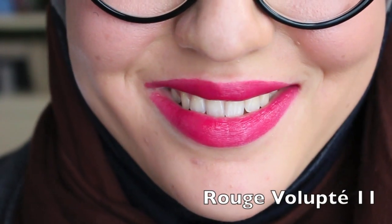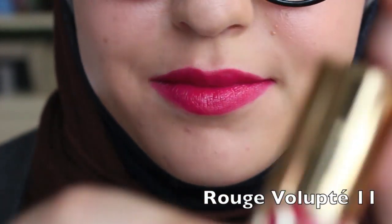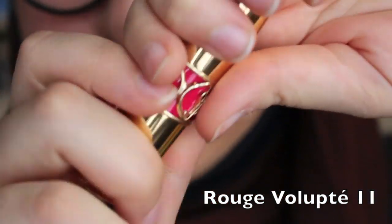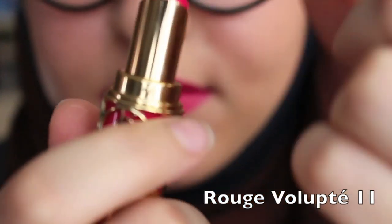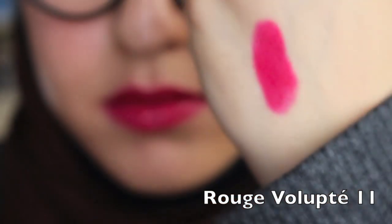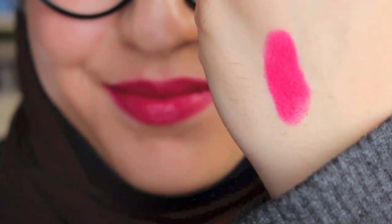And then the second one that I have is a number 11. So it's a beautiful fuchsia color. I really, really like this color. Again, I wish the formula was different because I adore this color and the pigmentation on it is amazing. I do line it again with usually a color that's exactly the same if I can find one, or close to the same, just because I do like the color. I don't want to darken it or anything.